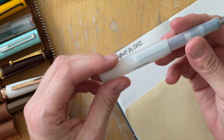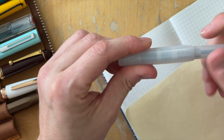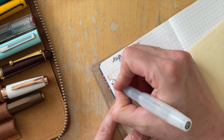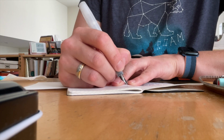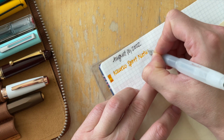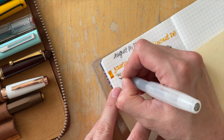The first one is, I always do this. So the first one is the Kaweco Sport in a frosted model. This is the Natural Coconut. It has a double broad nib, and now there's ink on the nib right here. Okay, and the pen, as I just said, is the Kaweco Sport Natural Coconut with a double broad nib, and as you can see, the ink is gushing out of this pen.